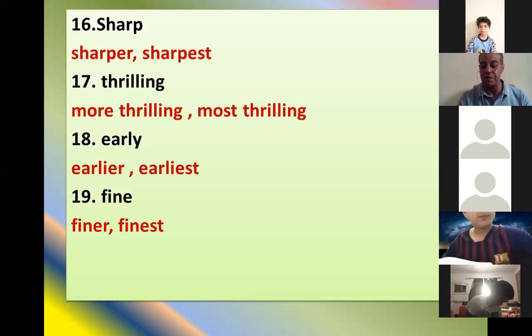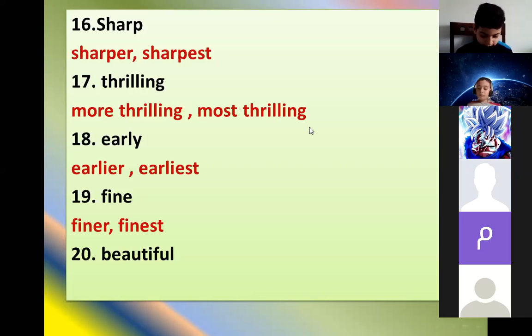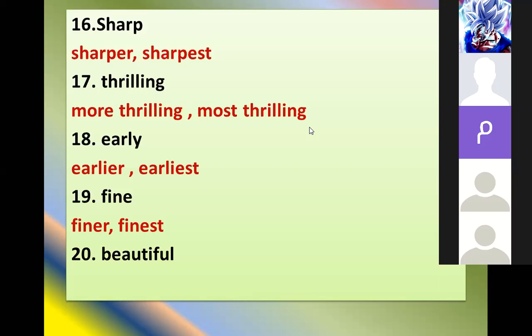Fine, finer and finest. What do you think about beautiful for now? Let's move now. Find it out, beautiful. Are you ready? Excellent. More beautiful and most beautiful. Okay, that's right for exercise letter A. Let's move now to exercise letter B.